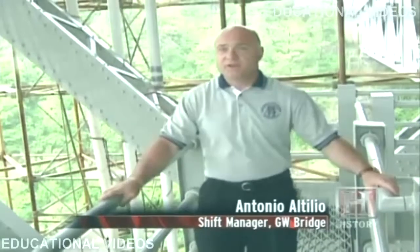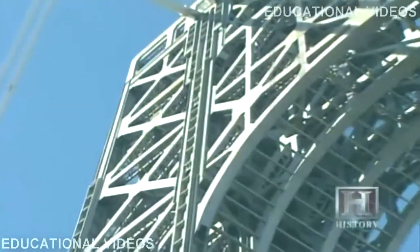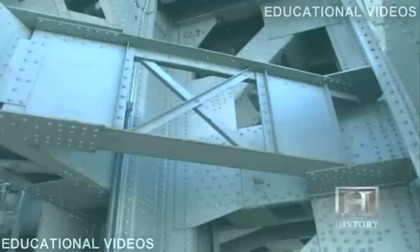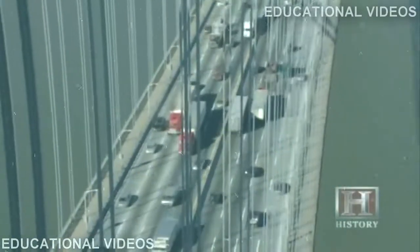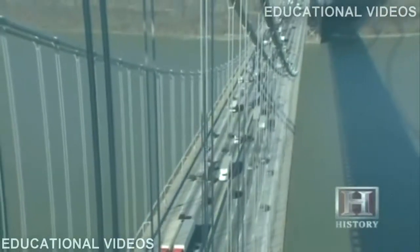Once this is completed, we will move over to the New York side and do the New York Tower as well. It's time-consuming. There's a lot of steel here, approximately 130 million tons. The Port Authority is going to extremes to keep lead paint from contaminating the river that separates bustling New York City from the rest of the country.